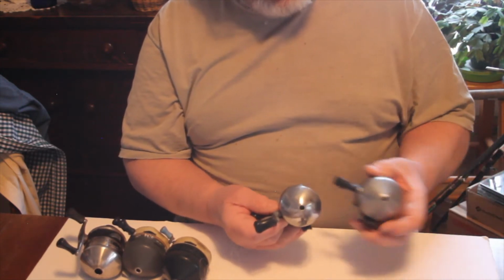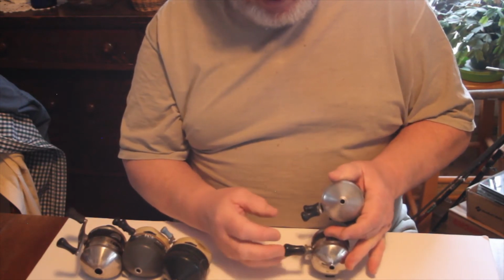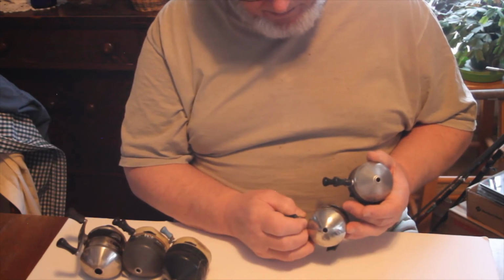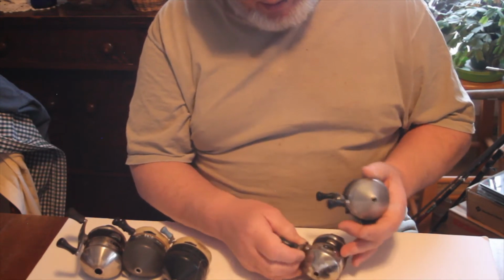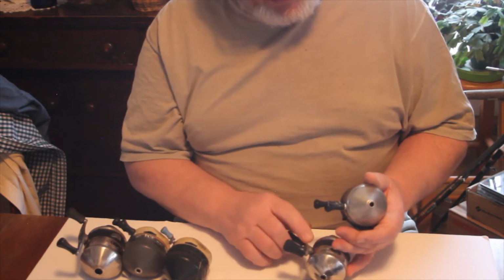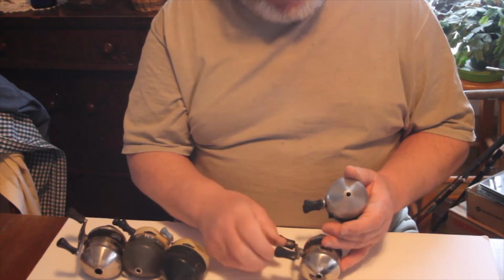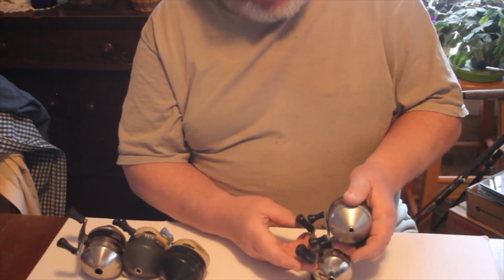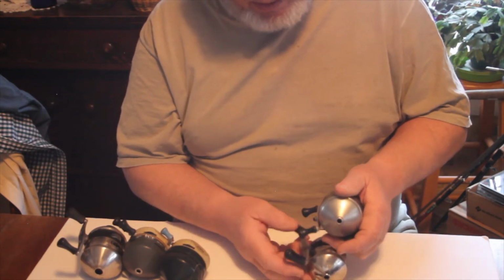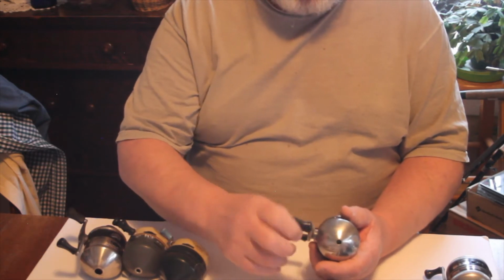reel. One of the things that Zebco did was they put a larger handle on these. This one is probably the newer of the two 33s that I have. They put a larger handle, easier to grip, a little bit longer in radius that would be used to reel in, and a much wider one.